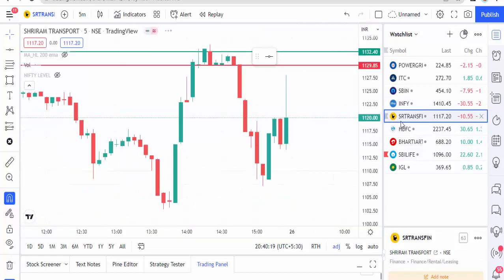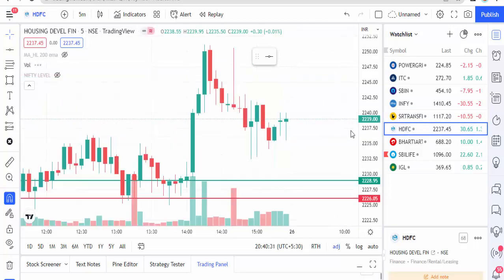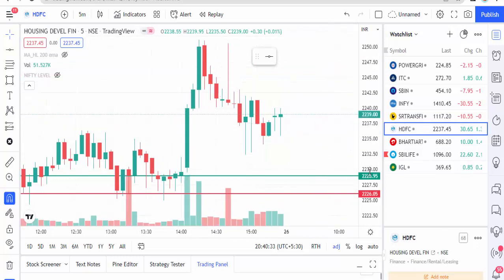The second stock is SR Transfin. 1132.40 is the upper line and 1129.85 is the lower line. The last one is HDFC. 2228.95 is the upper line and 2226.05 is the lower line.